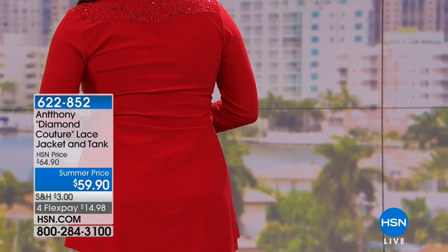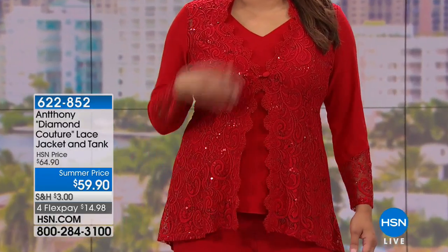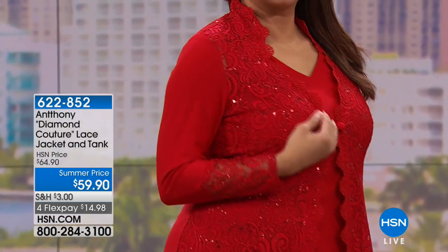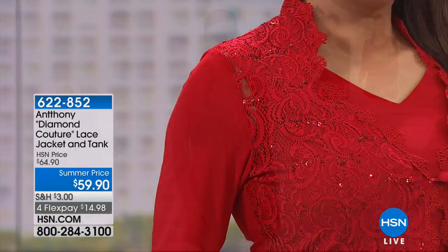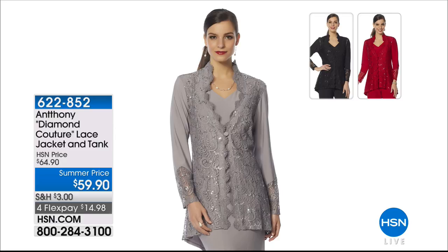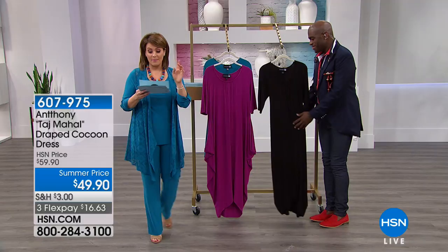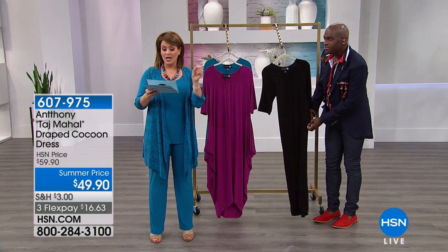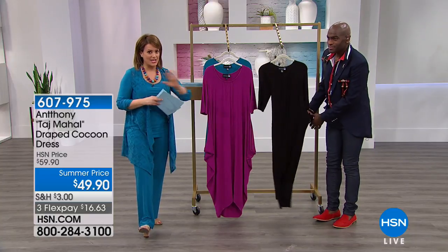Now, the jacket that Annette is wearing, talk about going back to your roots. This is a quick mention. That Diamond Couture lace jacket is coming with a matching tank, for a 2-piece set. So Anthony, this is definitely going back to what you do best, right? Yes, this is the top of the line. This is all about the Diamond Couture collection. We did this limited edition jacket. It has sequins and lace, three-dimensional lace. It's just so spectacular. And by the way, if you love that lace jacket, it comes in black, champagne, red, or silver, and the tank is included, matches the pants perfectly.